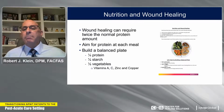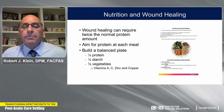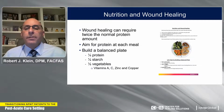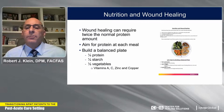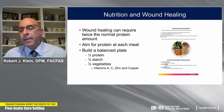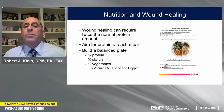And when we talk about building that balanced plate, we want to start with protein, have 0.25% of that plate that's dedicated to protein, have 0.25% of the plate that's dedicated to starches, but once again, being mindful of the carbohydrates. But we know that carbohydrates are a necessary source of energy for the body to heal. And then lastly, we want to have a plate that's half full of vegetables. We know that vegetables are rich sources of vitamins A, C, as well as minerals, including zinc and copper, which are essential components for wound healing.